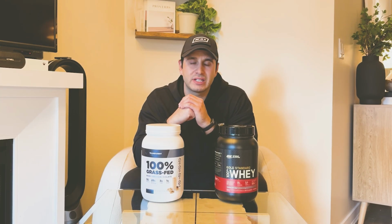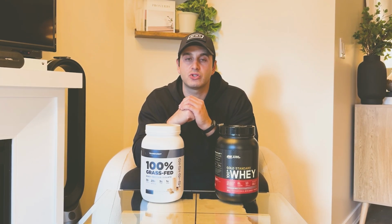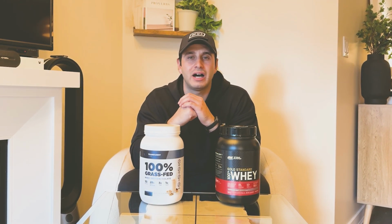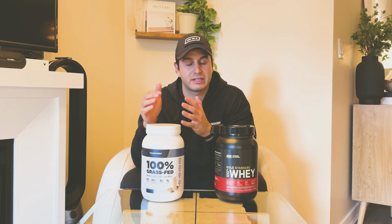The next category happens to be mixability, and the winner goes to Transparent Labs. There were no significant differences in mixability between the two brands, aside from the fact that there was some very slight clumping or undissolved residue with ON Gold Standard Whey. While minor, I didn't experience this at all with TL, which is why I had to give it to TL.